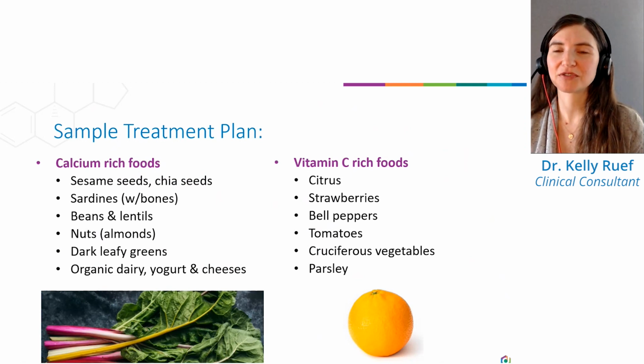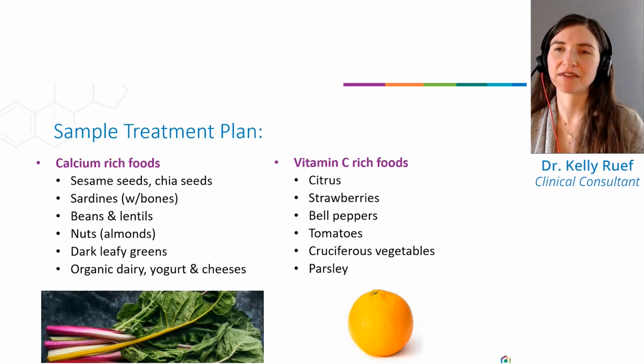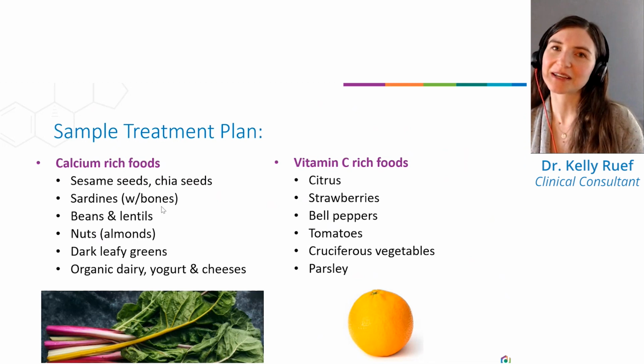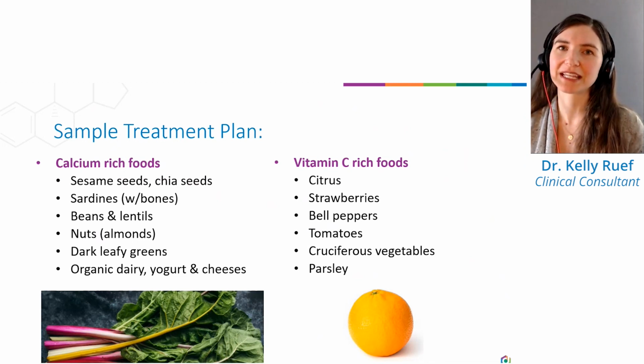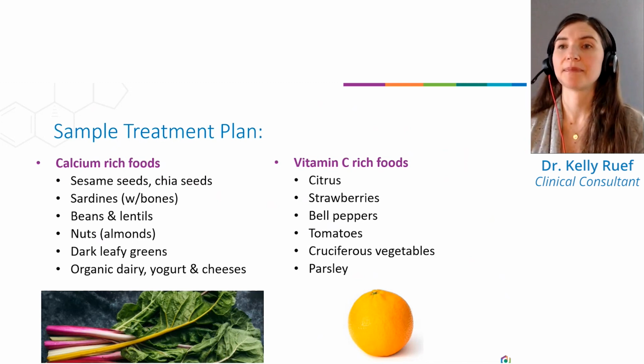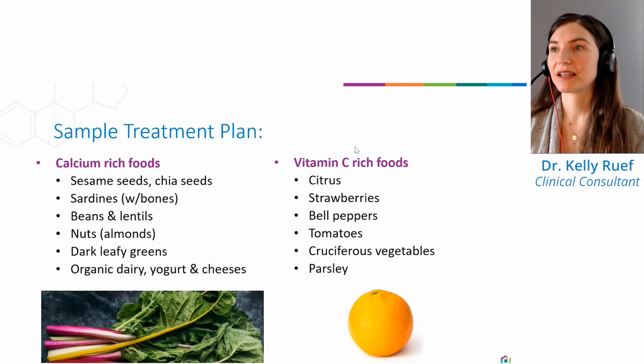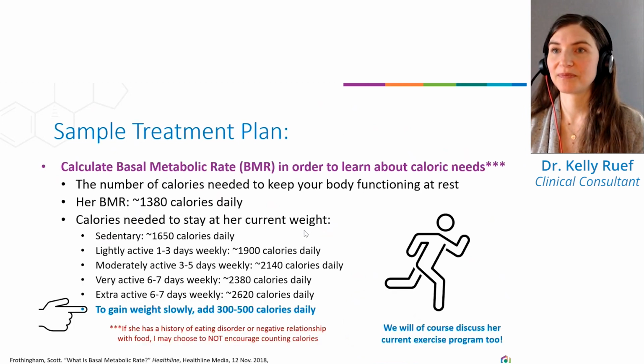Okay, so calcium-rich foods and vitamin C-rich foods. These are going to support the bones too. Sometimes I'll add in actual calcium. I might do 500, 600 milligrams a day of calcium in addition to these calcium-rich foods. I know people used to do about 1,200 milligrams of calcium, but I don't think that's recommended anymore. I think it's kind of lower amounts but there might be certain situations where you use higher calcium. But a lot of times we're doing the 500, 600 milligrams of calcium, and then we're adding in foods to supplement for the rest. Vitamin C, major antioxidant, but also very important for the bones.